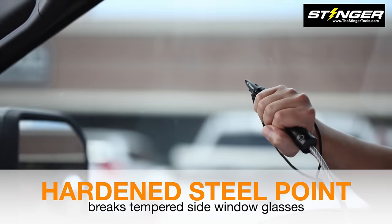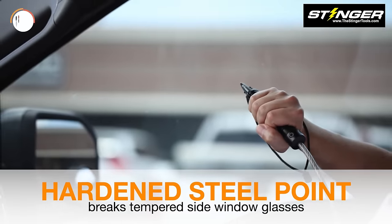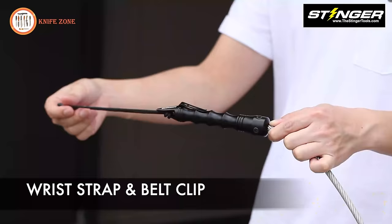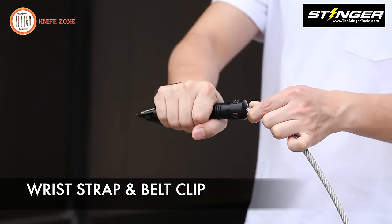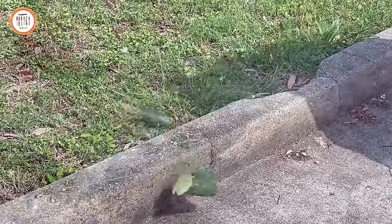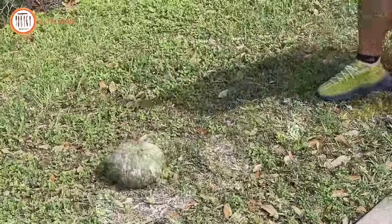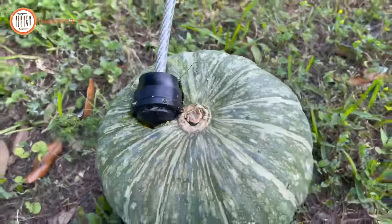This versatile tool extends its functionality with a hardened steel point on the handle, serving as a window breaker when needed. Offering a blend of practicality and self-defense, the Stinger Whip is available for around $30, ensuring you have a reliable and discreet companion to enhance your personal safety during outdoor activities.